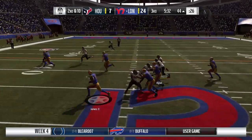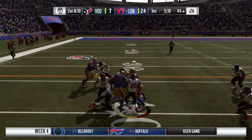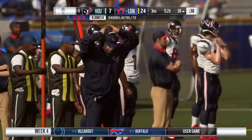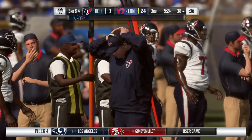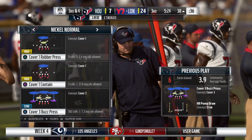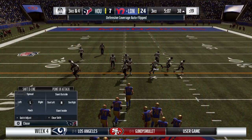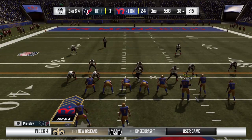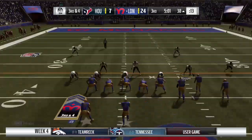They go back to the ground with Jones. And he's going to fight his way forward here for a modest gain. They get 6 here after the incompletion, and it'll leave them with a 3rd and 4. Third quarter, and you've got the lead. You're not ready to go into that 4-minute offense to close the game out, but a running game can really benefit your team right now.